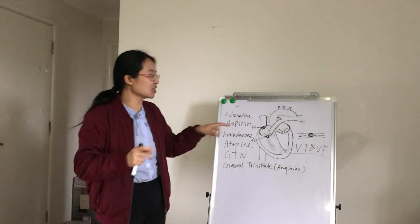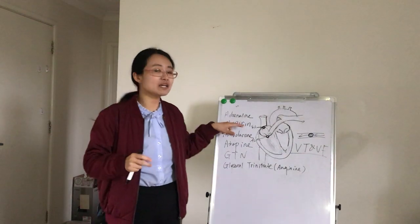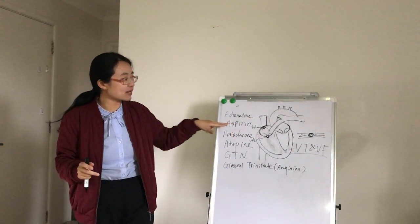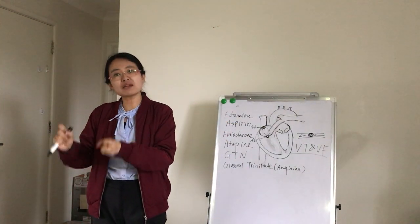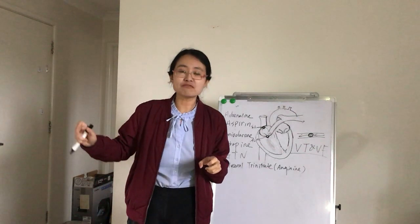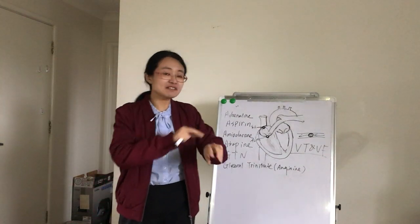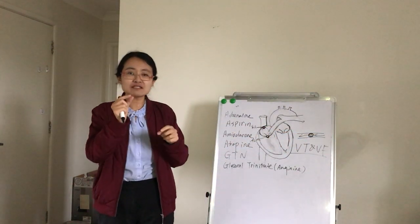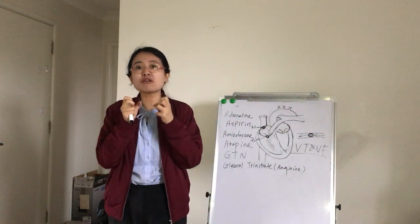The second medication I want to introduce is aspirin. Aspirin can be given to prevent heart attack. The reason is that aspirin can prevent the formation of blood clots by inhibiting platelet function. So we know that inside our blood vessel, if the blood cells accumulate together, it can form blood clots.